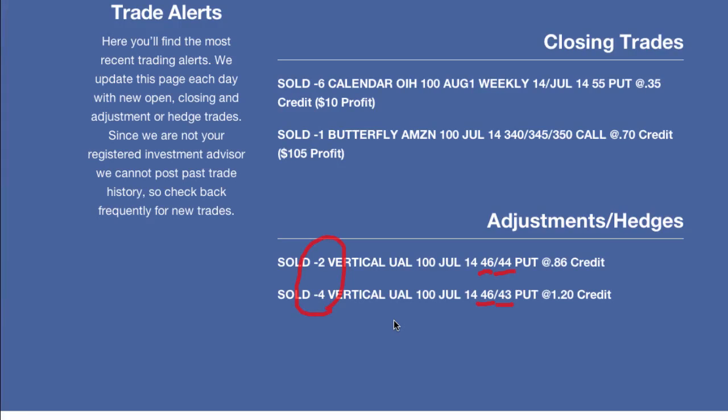So it's all time and volatility value, which is going to decay extremely fast over these next couple of days as we head into expiration. So the name of the game here is to continue to take in credit, which we did. We've got a pretty massive credit building on UAL.